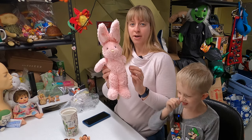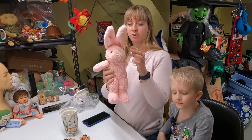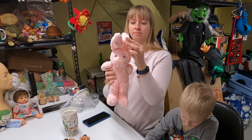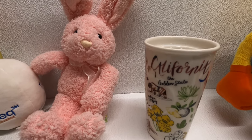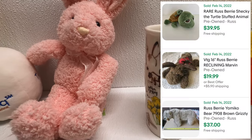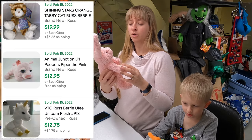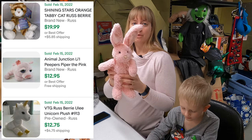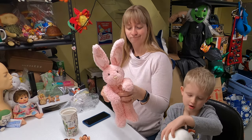This is a Russ Berry bunny plush. His name is Shaggy. Pink, soft bunny. I think his ears are posable. Could not find him anywhere. Paid $1.50 for him. Russ Berry is usually pretty good. There's a lot that are common and aren't necessarily worth much, but I thought he was cute, and with Easter coming up, I figured he might go.